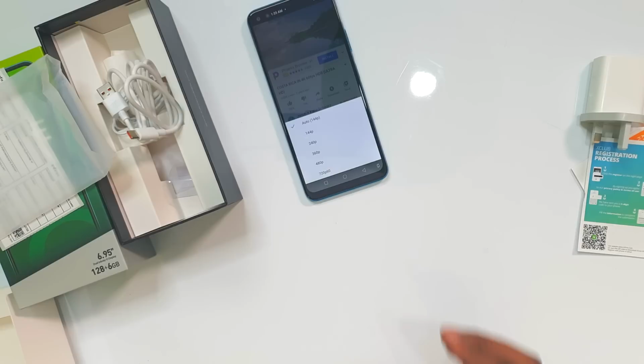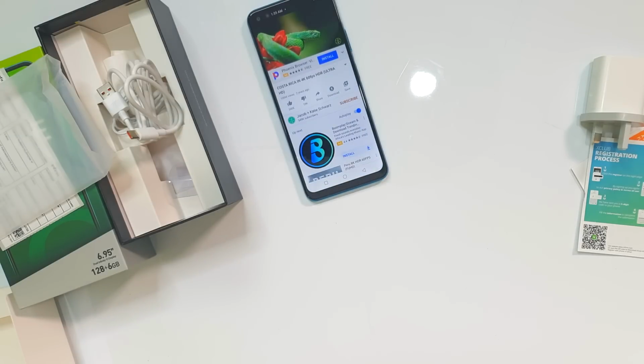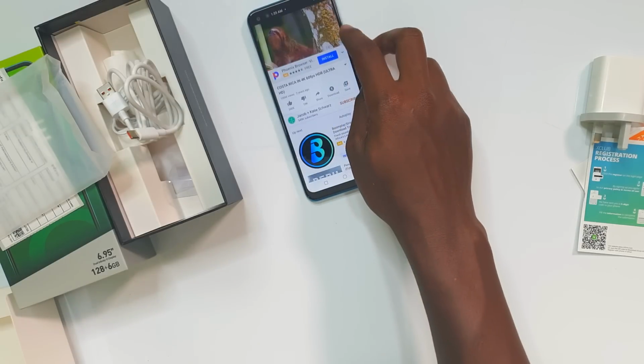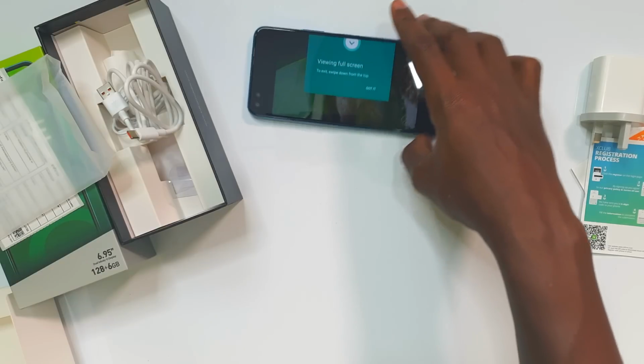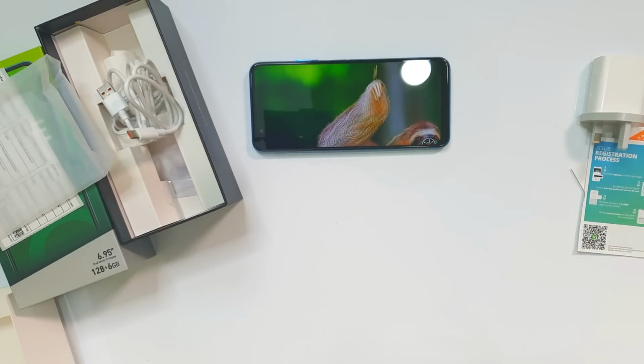I know 720 resolution is not really good for 2020. However, the display, as with all other Infinix displays, looks really good. So let's just try and play a video. As you can see, the maximum resolution it can go to is 720p 60 Hz, and there you go. Personally, I think the display looks really good, though I am not sort of giving an excuse for this.